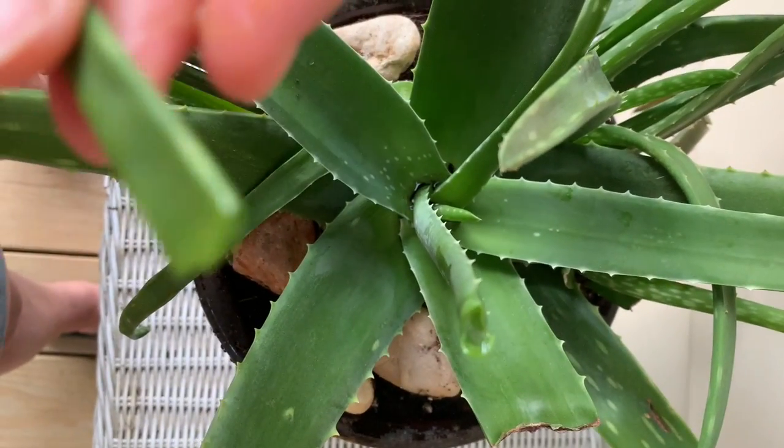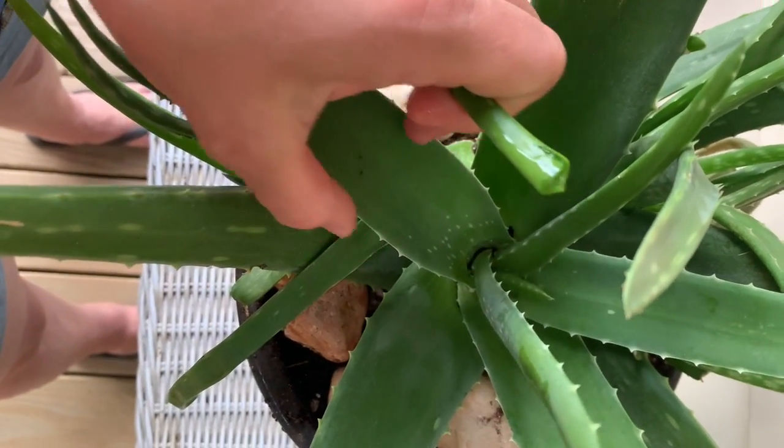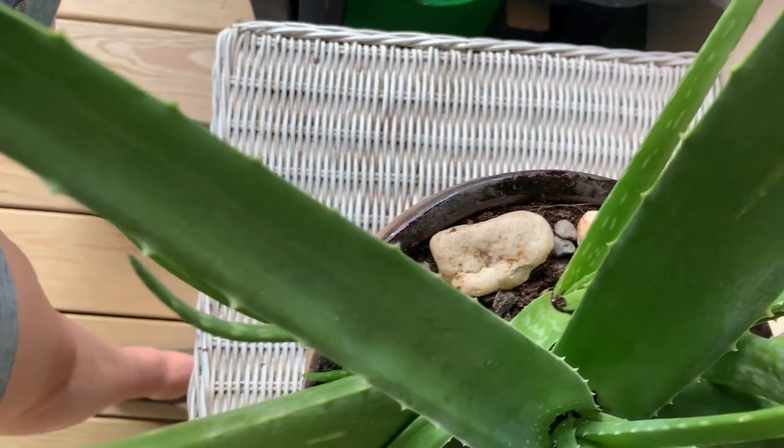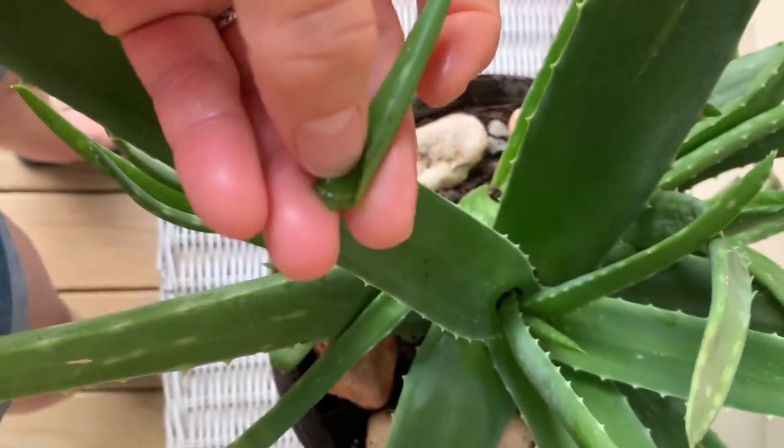So an aloe vera plant uses these little pointers to help it survive, so it's not harmed by other plants. It also has a thick skin as well, and it's used for medicine.